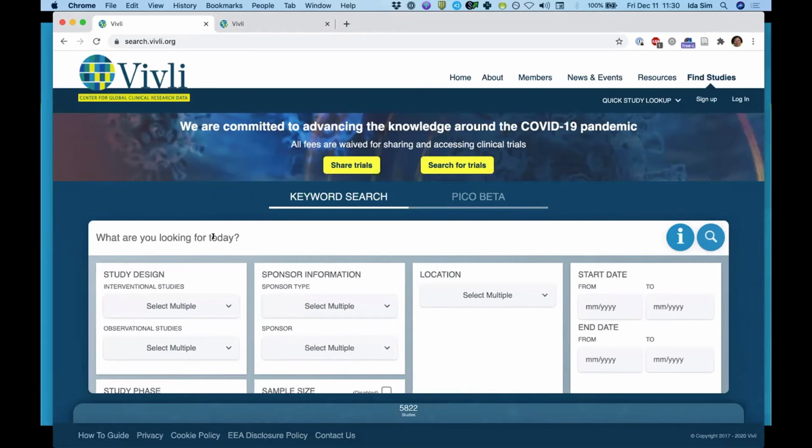So this is the search page to Vivli. Thank you. I do want to mention that we do have a COVID portal. There are 8 studies in there, and we expect more to come. So let's search for trials, and I'm going to keep up with the Crohn's example. And if we type in Crohn's, we find there are 64 studies.